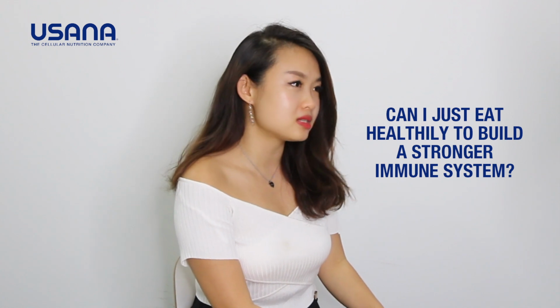So yes. Can I just eat very healthily to build a stronger immune system? The answer is no. Now, step beyond diet to optimize the function of your immune system. Firstly, get enough sleep and manage your stress. Sleep deprivation and stress overload increase the hormone cortisol, and prolonged elevation of which suppresses immune function. Secondly, avoid tobacco smoking. It undermines basic immune defenses and raises the risk of bronchitis and pneumonia in everyone. And thirdly, drink less alcohol. Excessive consumption impairs the immune system and increases vulnerability to lung infections.